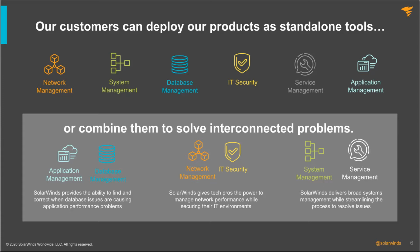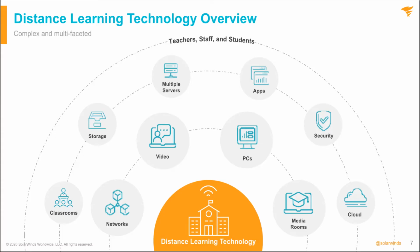And actually, when I talk to customers, that's one of the things that they look at, because they have different areas or different products that are monitoring different things. They have to log in. So what we really try to do is simplify that, right? Bring it all into one pane of glass where you can go in here and look at the network part. You can look at database performance, application performance, IT security, and things like that. So definitely quite a few products, and we're going to cover some of those.